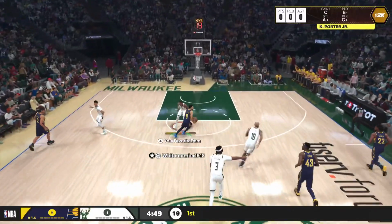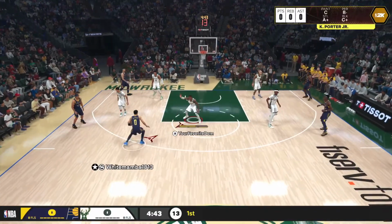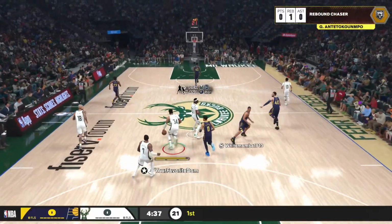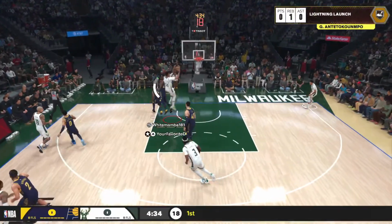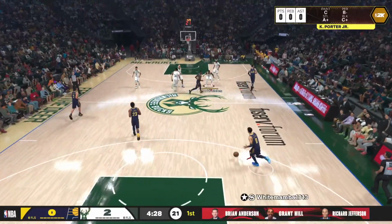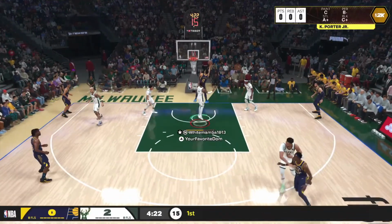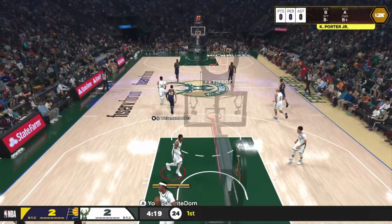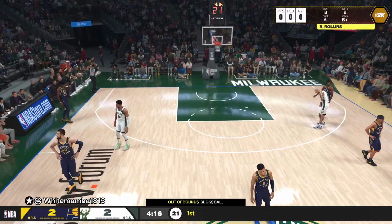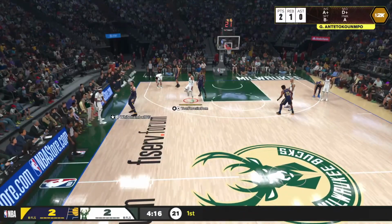And it's Antetokounmpo with the miss. Back to Halliburton. Giannis Antetokounmpo grabs the board. He's now 1 for 2 with that bucket. And Giannis has a ridiculous combination of size, skill, and athleticism. Here's Halliburton. He takes it in. Banked it in off the glass. Just taking it right to the rim, and no one was there to greet him. Easy possessions like that literally are just a gift. You just dream of them.